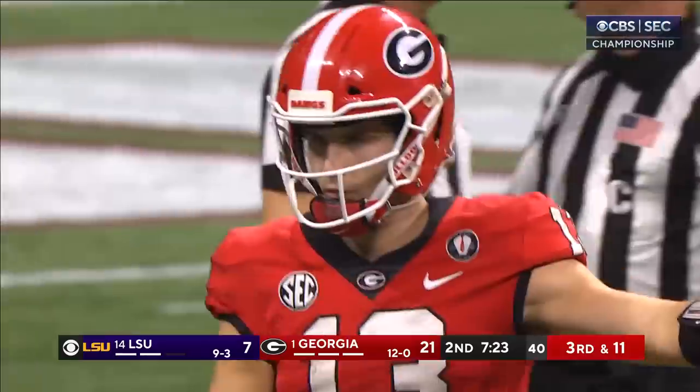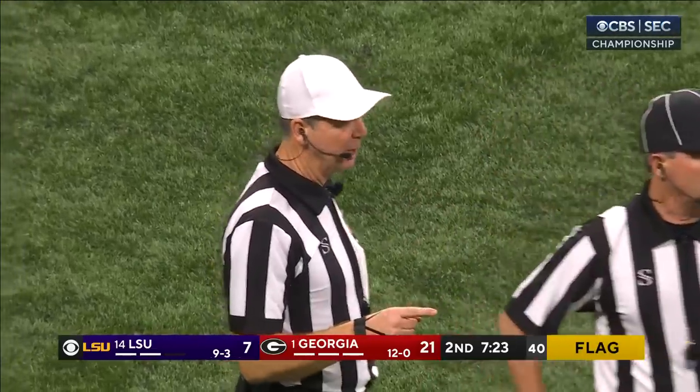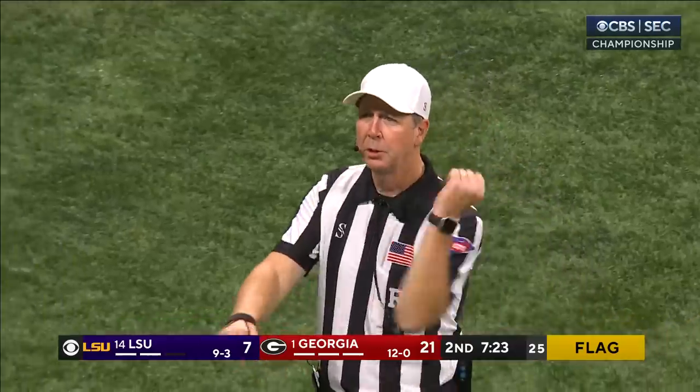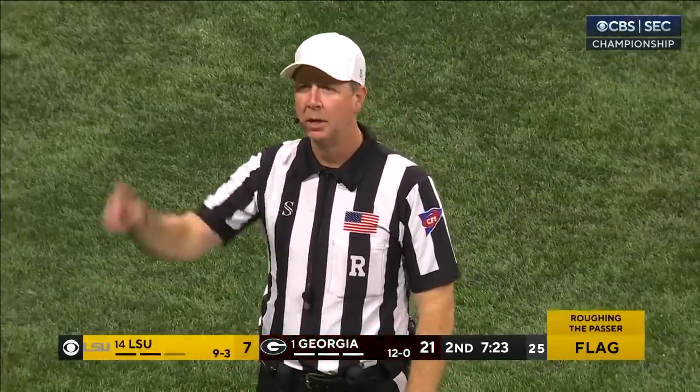So we just talked about Jay Ward playing out at the corner spot. He's kind of a hybrid, plays a little bit of the nickel back and everything else, but nice job on that one. Stetson Bennett was indicating somebody got hit in the face. Personal foul, roughing the passer on the defense, number 23. 15-yard penalty from the previous spot, automatic first down.